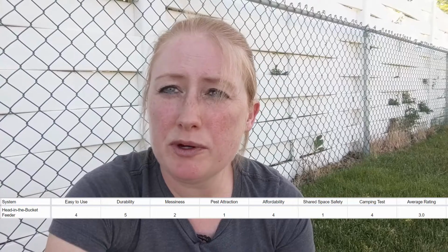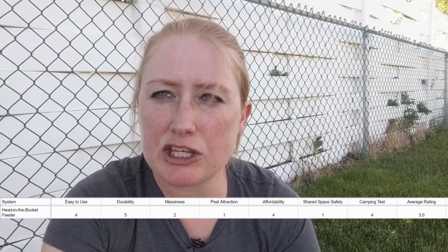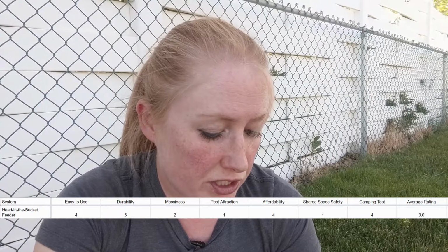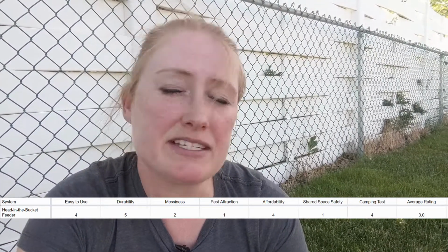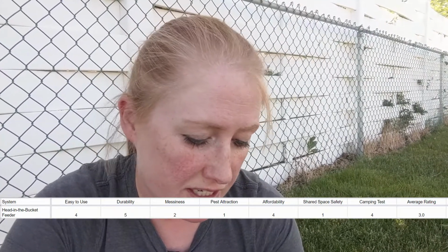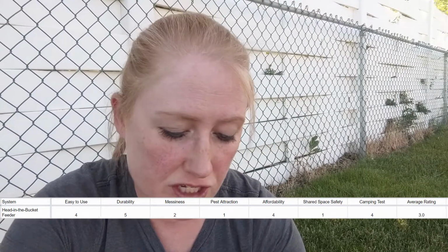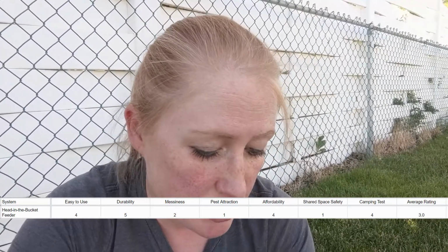For a bucket feeder with an elbow joint pipe or entrance where the chickens can stick their heads in to eat it, it scored a 4 in cost, usability, and the camping test, especially if you've got a bigger one. However, it did score a 1 in shareability of pastures and for attracting pests. However, it did score a 5 in durability.